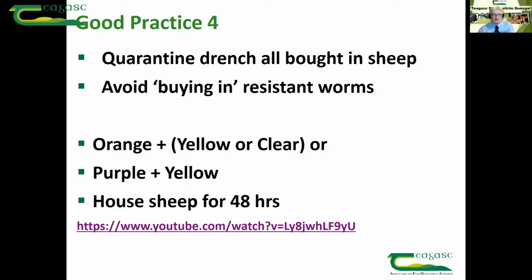And the last, good practice 4, is to use a quarantine drench on all bought-in sheep. That's even ewes, rams, anything you buy in. The one ram can still bring resistant worms into your flock. So avoid buying in resistant worms.